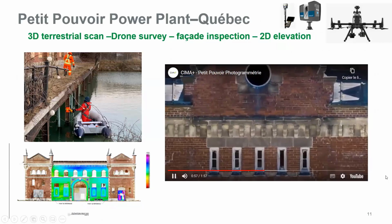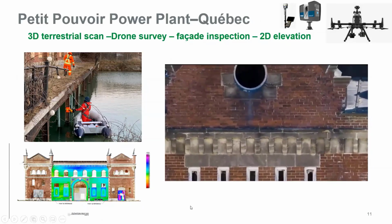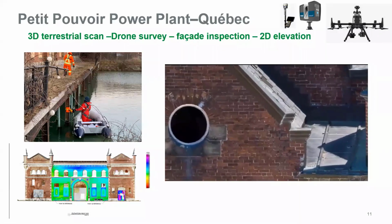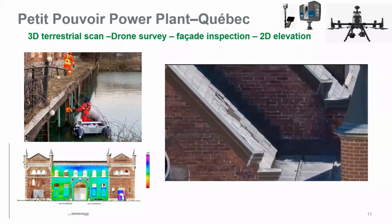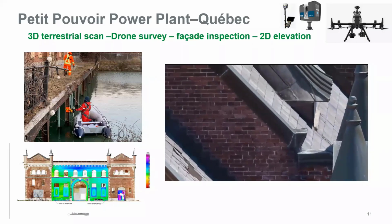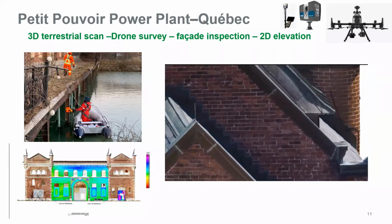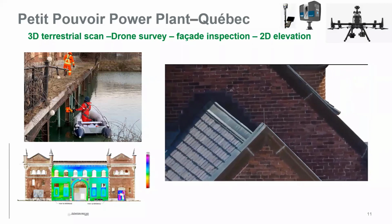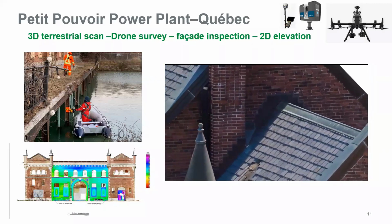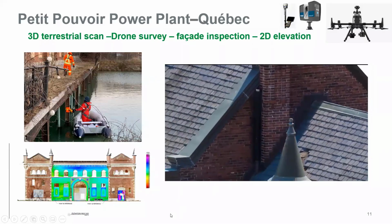And this is a little small project for photogrammetry. So we do a lot of those kind of heritage building projects where we capture the details of the buildings, the facades of the building to create ortho photos to scale and create deformation analysis as well. So we combine 3D scan and photogrammetry process with a drone to do that. So that is a brief overview of the kind of project that we do in our group.